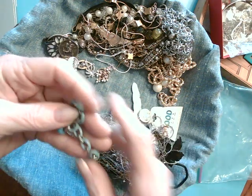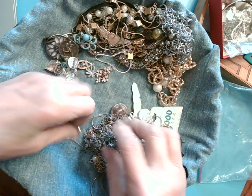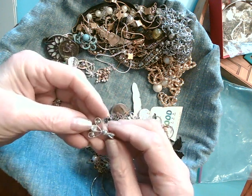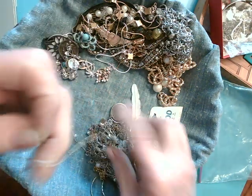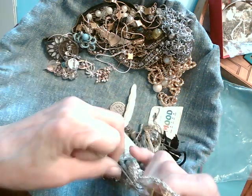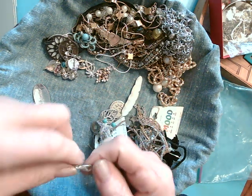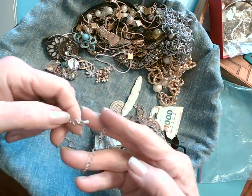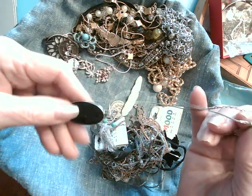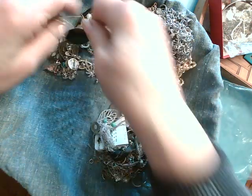Here's something blue, just a little piece of blue chain. Another little pendant. It's got a little CZ in it. Okay, this has got a pendant on it. There is no mark. And it's just a black enamel. Nice.